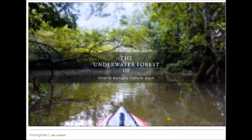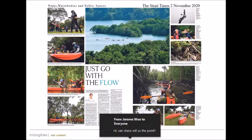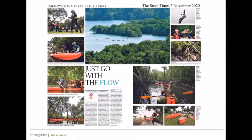Okay, then we go into our intangibles, our vision for this development. We imagine this site is very close to the Sungai Khatib Nature Park, and we see there's potential where we can explore more on the underwater forest of this park itself. So we started to look into some of the articles. You see the Sungai Khatib is very much happening. It is a location where Singaporeans can come and enjoy a lot of activities related to nature.